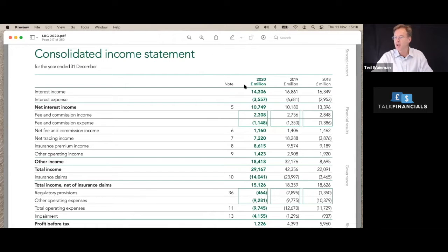And the first thing we notice is they have interest income of 14. And you notice this is in millions, so that's 14,000 million, 14 billion pounds. Okay, so this is, as you said, a very, very substantial financial institution here in the UK. The interest income, that's what they charge you to borrow money from them, your mortgage, your credit cards, your personal loans, your car loans, etc., etc. All of that, that's the interest income, 14.3 billion, quite a lot.